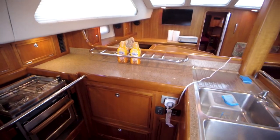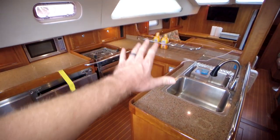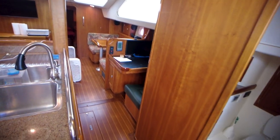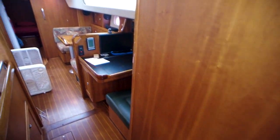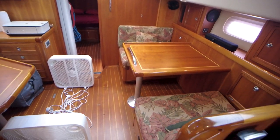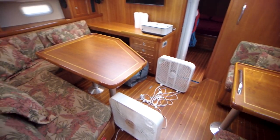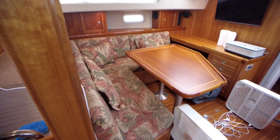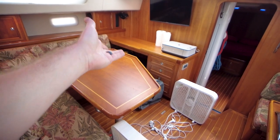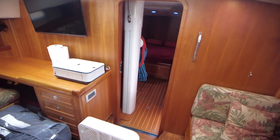That'll hold different things there. And you've got handrails. So you've got this massive galley here. You've got a forward-facing nav station to starboard, full bath to starboard going forward. You've got a little dinette as well as a main salon table here. Pretty much an entertainment center slash desk right up there, and a TV. I'm going to keep going forward.